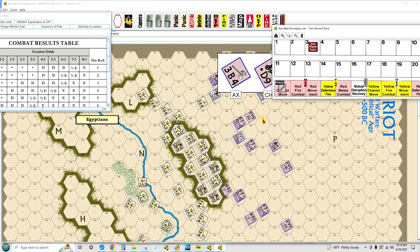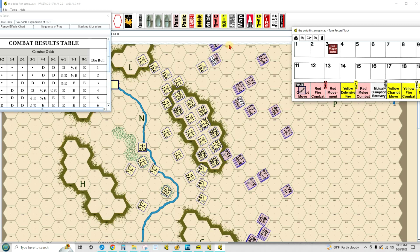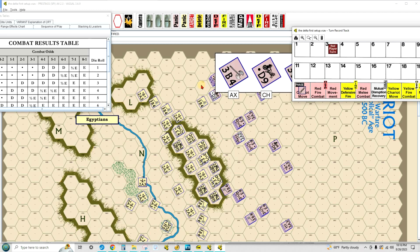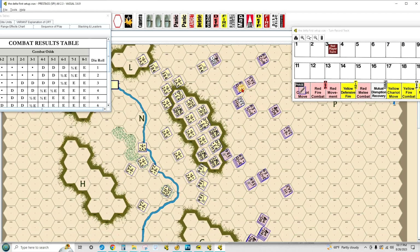Now this creates a problem because I've got to be able to get these guys moved around. Okay, let's start with this guy here. He can't move. This guy can move, and he needs to get in a position where he can become within 4. So we're going to go here, 1, and then we're going to rotate 2. There we go.